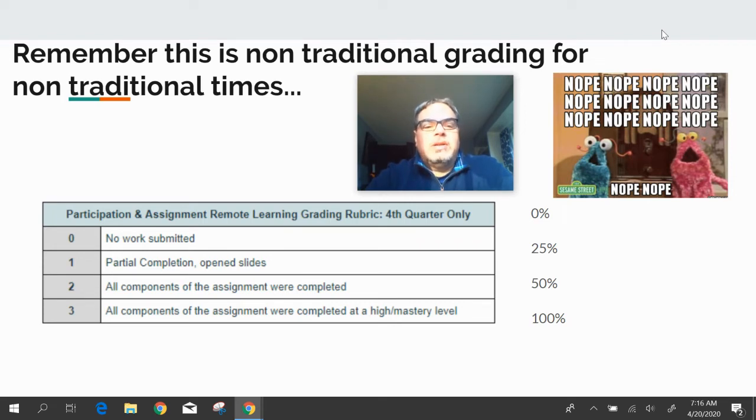There's an inclination when you look at a rubric like this to think to convert it in your head to normal number grades. Like a 0 would be a 0, a 1 would be a 25, a 2 would be a 50, a 3 would be a 100. Please don't do that. The answer is nope to that. That's not what this is intended to be. This is a framework that we're establishing so all of the teachers in grades 7 through 12 have a common reference point to give grades, so at a later time we can make some decisions about grades.